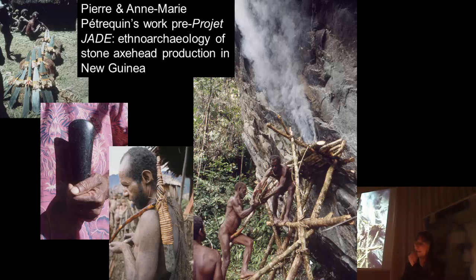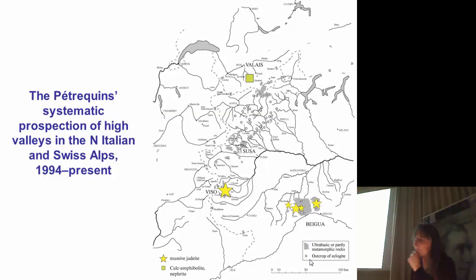So the Pétréquins said, okay, I don't believe that they simply got their stuff from the torrent beds. And from 1994 to the present, they systematically went up during the small window of opportunity in the summer months and systematically field walked all of the valleys in the high Alps.